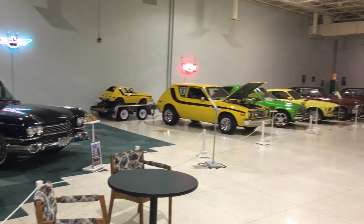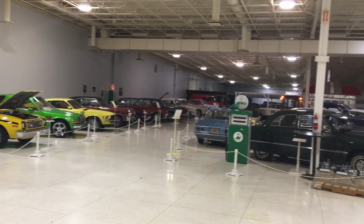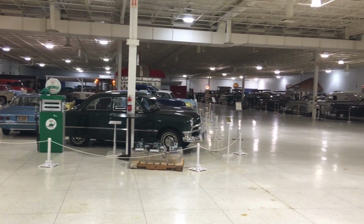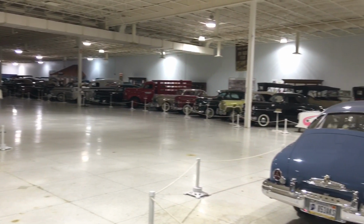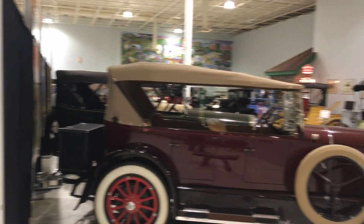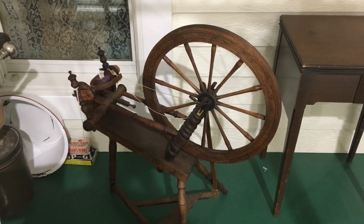This place is huge. Basically one massive warehouse building with a lot of vehicles and a lot of history, especially when it comes to this neck of the woods of Indiana. If you're ever in this area, definitely come check it out. $5 to get in and well worth it if you're into this sort of thing. Just don't prick your finger on that. You know what happens.